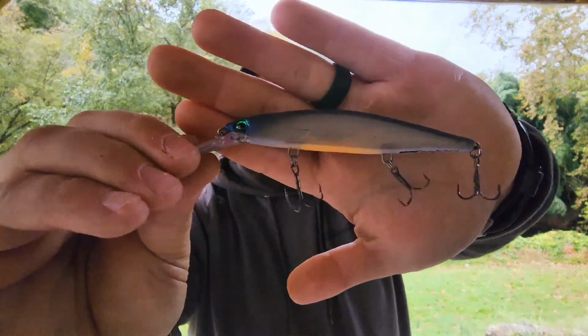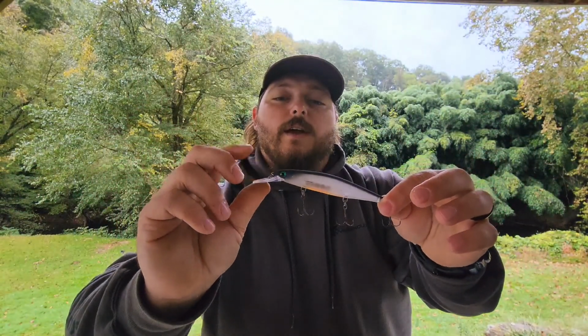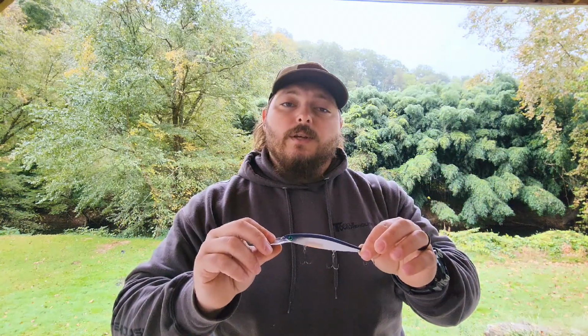All right, so moving on to bait number three and one of my personal all-time favorites to be throwing. They shine from right now all the way up until the beginning of the spawning period: a jerkbait. And I cannot say enough about these Rapala Shadow Raps. This is the Rapala Shadow Rap Deep. Honestly, I'll throw these over a Megabass Vision 110 any day of the week.